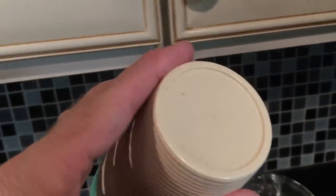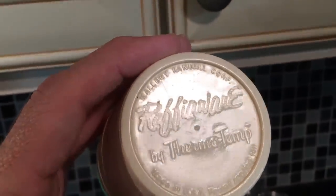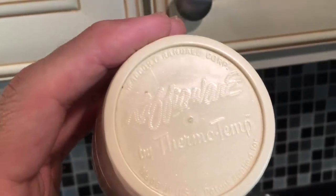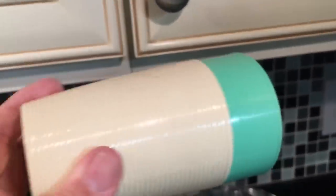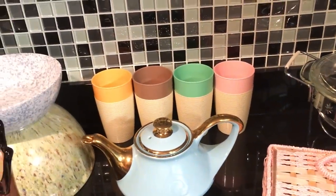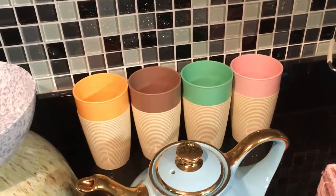There we are, Raffiaware Thermotemp glasses, or, you know, tumblers in plastic. These are nice and clean. I don't know if there might have been a set of six, or there might have been two more, maybe a blue and a yellow, but I have those four in excellent condition.